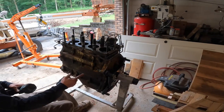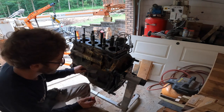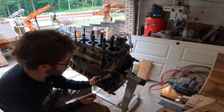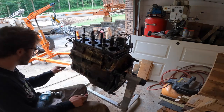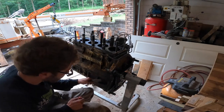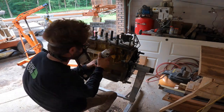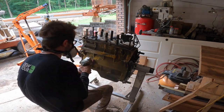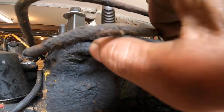Okay, so now we're going to tend to clean this all up. Now, I was going to power wash it, but this is probably actually faster. Plus, I can get a good look for any cracks or anything like that. And we'll hit it with the wire wheel. I can't get a break with these things.